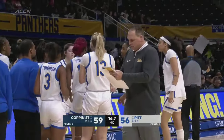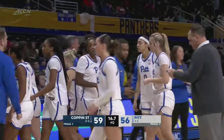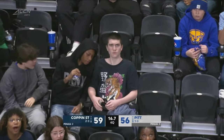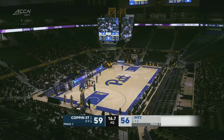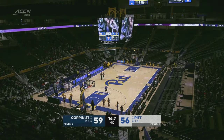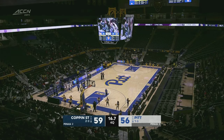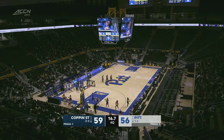Yeah, that's exactly what Pitt needed in that scenario. It was a nice look by Coppin State to try and float that ball underneath to Blackstone, but just couldn't quite get the pass on target. Pitt having a big possession coming out with just 16 seconds left, so obviously there's going to be some pressure by Coppin State. Not looking to foul, but not looking to let Pitt have an easy transition up the court.